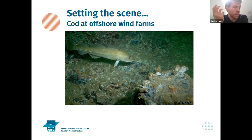So the study revealed that actually cod is attracted to these wind farms for part of the year. They are there in summer and they feed around the structures. But in the wintertime, all the fish leave and we didn't have any clue where the fish were going to, because we only had a small scale study around these wind farms. So that made us think about some next steps.